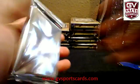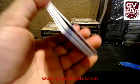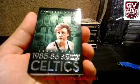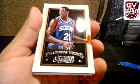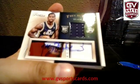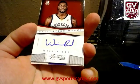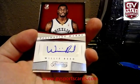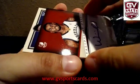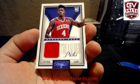Next box. All right, you got Larry Bird for the Celtics. Timeless Teams insert. To 299, Thaddeus Young for the Sixers. First hits we got for the Jazz, Trey Burke. Jersey autograph for the Jazz. It is Fuel Julian. Next up we got for the Grizzlies, Willie Reed. Those $2 Grizzlies getting some hits. Next we got Nerlens Noel jersey for the Sixers. Nerlens Noel, Sixers. That is Card Shark 36.